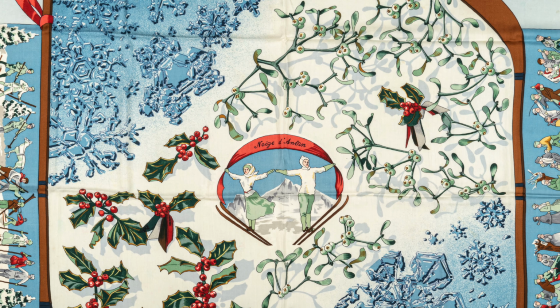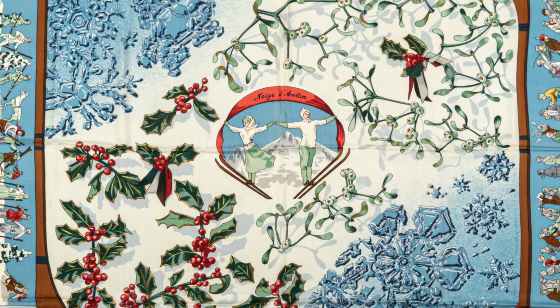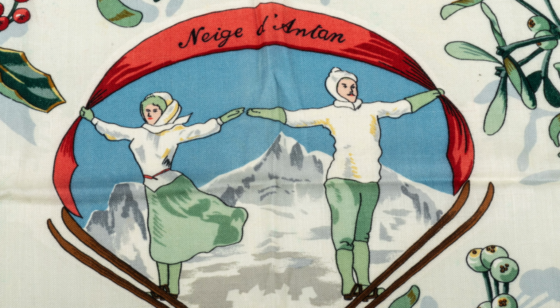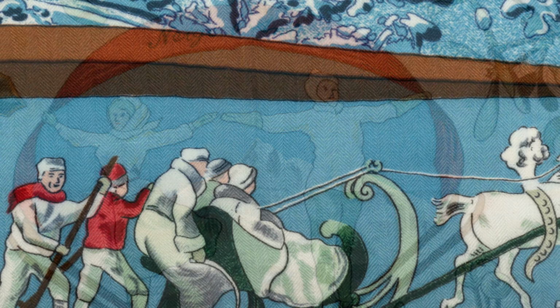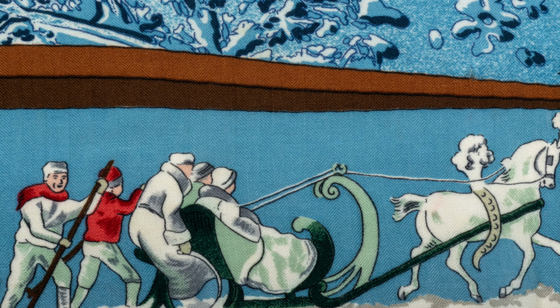Translating roughly to Snows of Yesteryear is this 90-centimeter design by Caty Latham, I believe originally issued circa 1989. Featuring snowflakes and sprigs of holly surrounded by winter skiers, sleigh rides, sledders, and more, this design has since been reissued in several formats including 45, 70, and 140 centimeters.